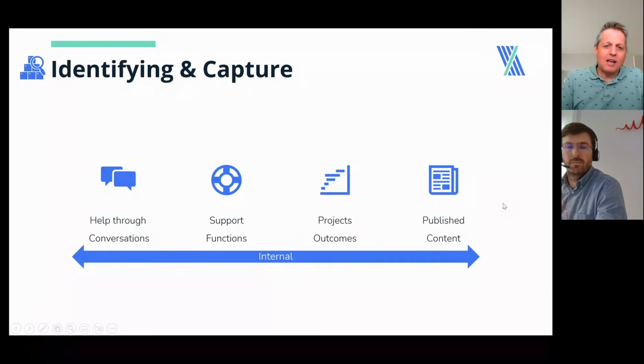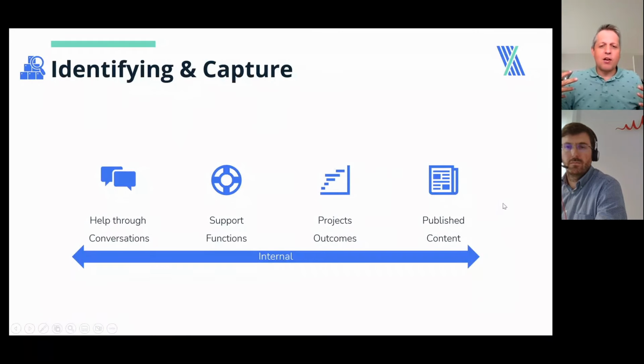And the last piece is this published content. So things like, oh, the marketing team have created a case study, let's publish it. But that's not necessarily always internal, it can also be external too. So it can be maybe an industry white paper which supports what you do in your business and could be useful maybe to your sales team. So that's talking about it.